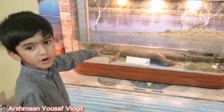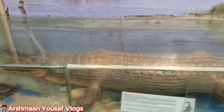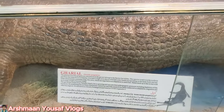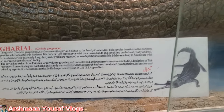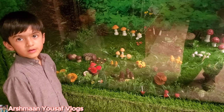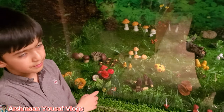Look at this big crocodile. Now let's have a closer look. Ooh, I like it. Like how it looks. Types of them, and some are also poisonous, some are little poisonous.